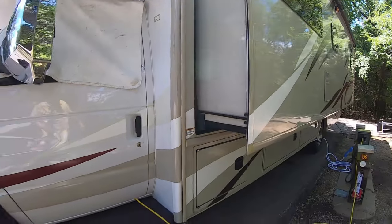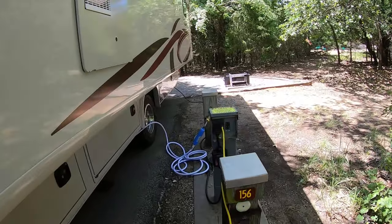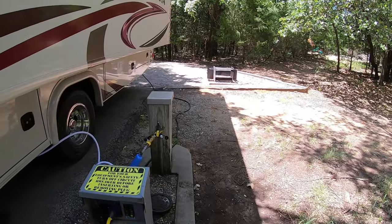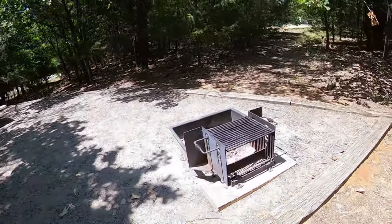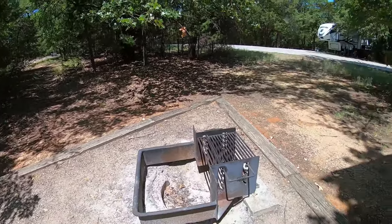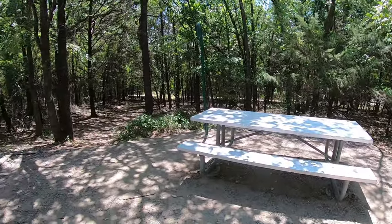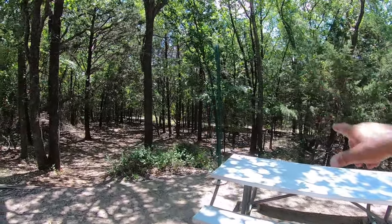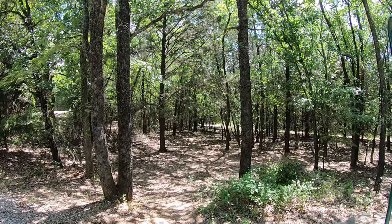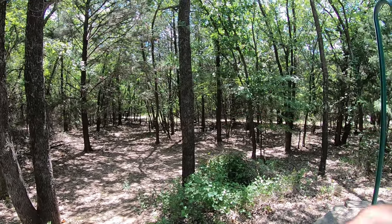But let's talk about the site. It is very level, asphalt, 30 amp, water. No sewer, but it's very level. We've got a fireplace that's kind of close. You're not going to be having a bonfire, and shouldn't be having a bonfire anyway. Gravel picnic area, aluminum picnic table, a lantern hook, and lots of trees. Lots of privacy.